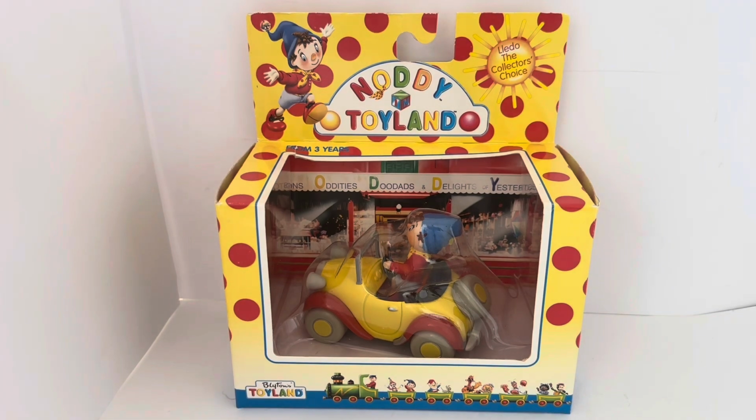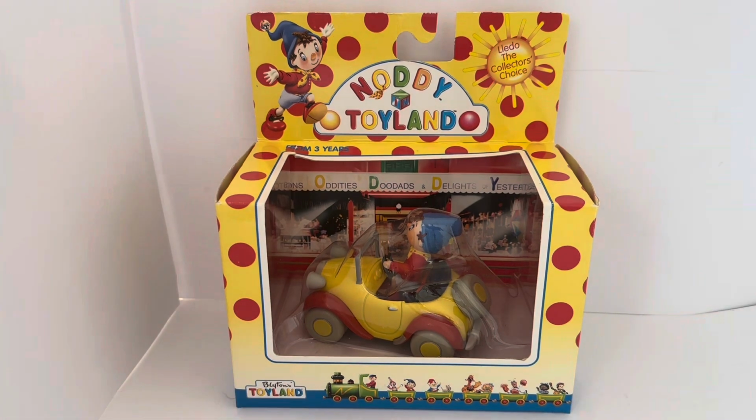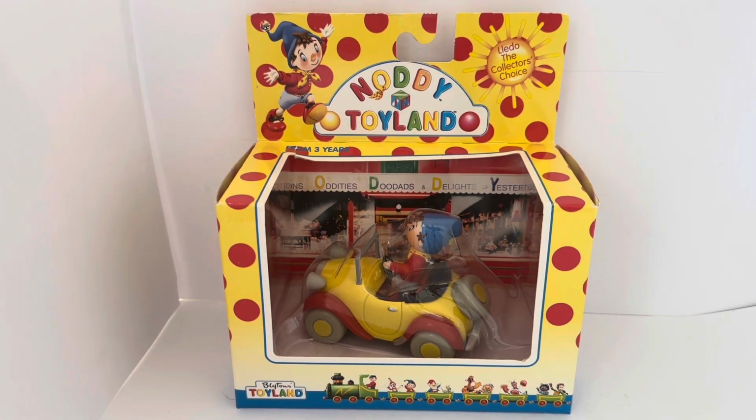And today we're looking at something a little bit different to what we normally look at. We are looking at the 2000 release by Corgi from their Noddy In Toyland series of die-cast models with miniature figures. And this particular one we're looking at today is of none other than Noddy himself. And this is the box it comes in.